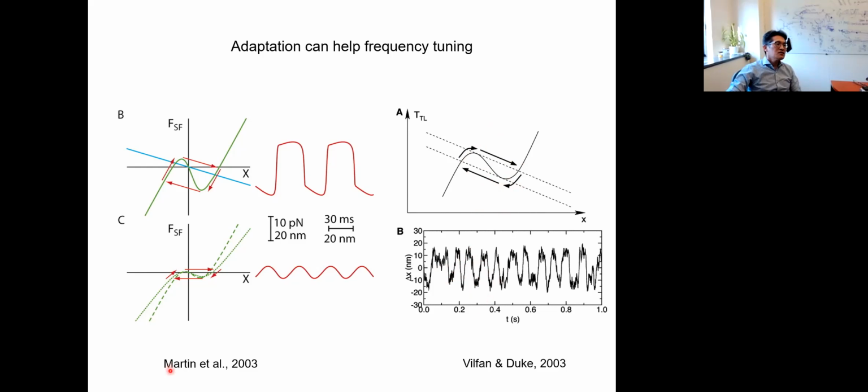But actually, Martin et al. and Camalet and Duke argued in their paper in 2003 for more than just frequency selectivity. They argued that this mechanism is the amplifier of this organ. However, presently, this amplification by hair bundles is not the prevailing theory regarding, at least, mammalian cochlear amplification.